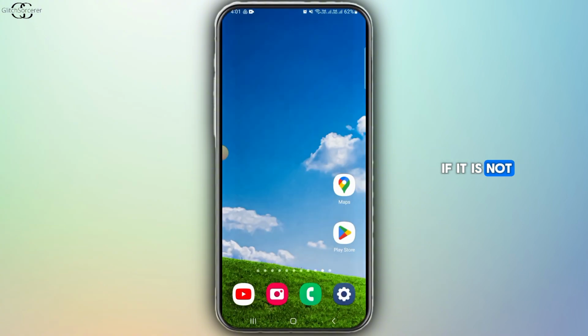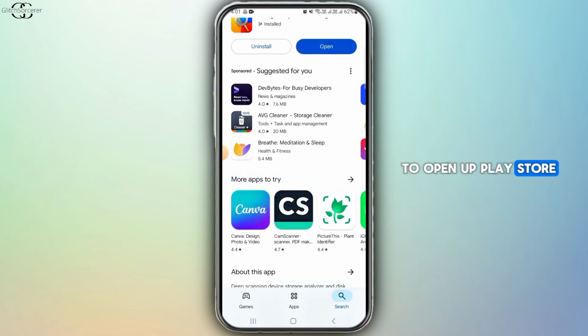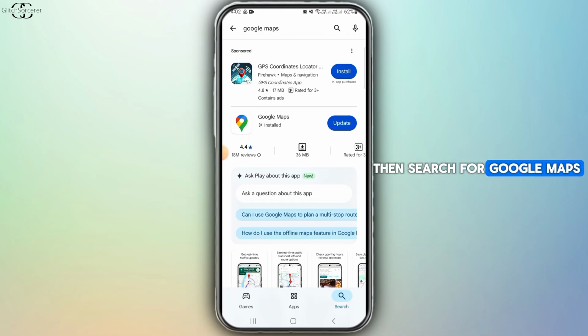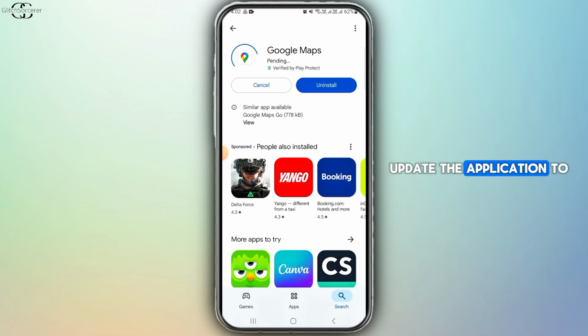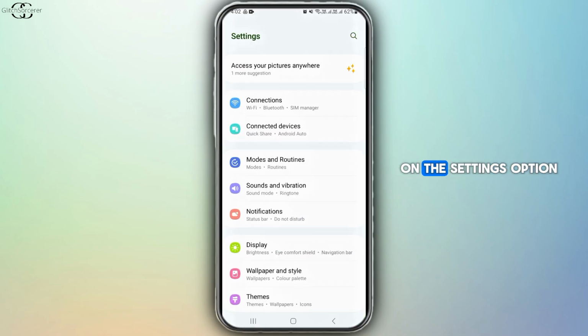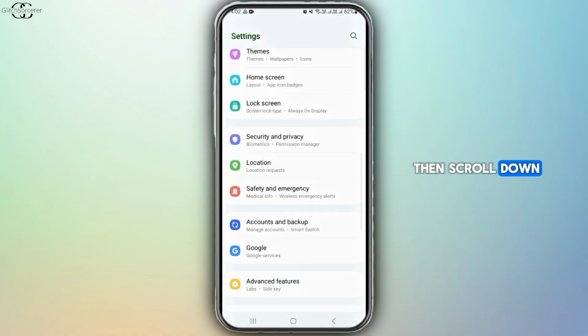However, if it is not fixed, then you want to open up Play Store. Then search for Google Maps from here. If you find the update button, tap on that and update the application to the latest version. You can also tap on the settings option, then scroll down.